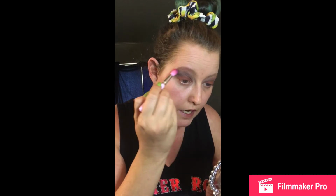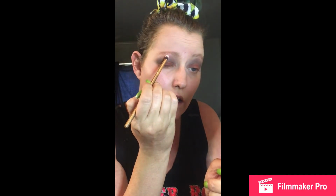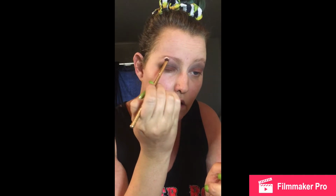Okay guys, so I went ahead and really blended it out. I did add a little bit more of that brown from earlier, but it's done. So next I'm going to go into that white that's in there, and I'm going to use my Luxie Mini Angled. I don't see a number on it. I'm going to go into the white that's in there. And let's see how well this does. And I'm going to highlight this brow bone.